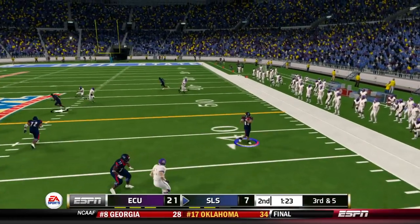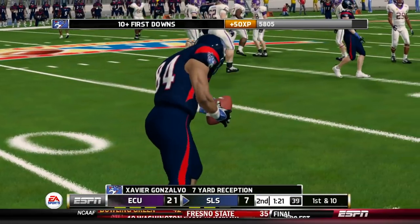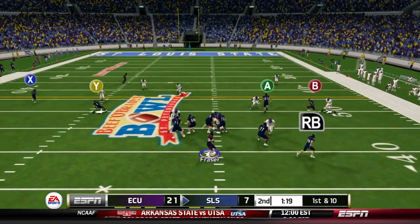Frazier under center. He throws. And that's Gonzalvo. He's got room. And will he make it to the first down marker? He barely gets there and gets clocked on the way. And now we get it to about the 50-yard line.